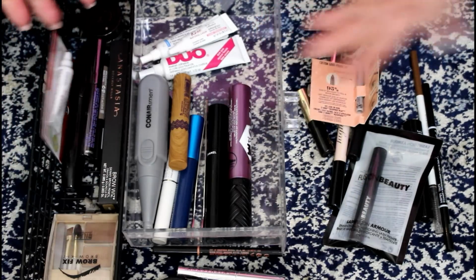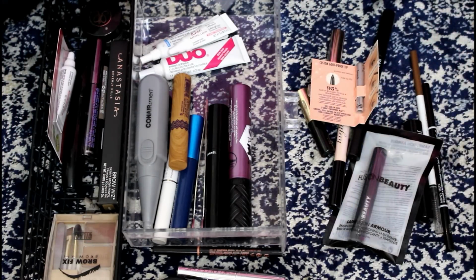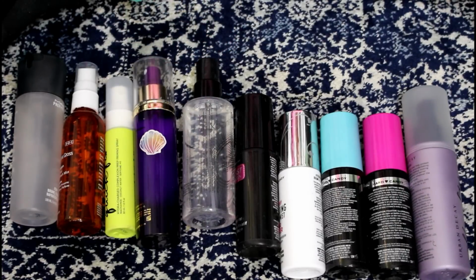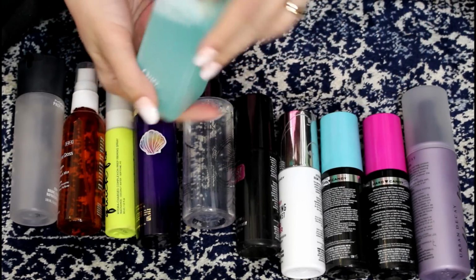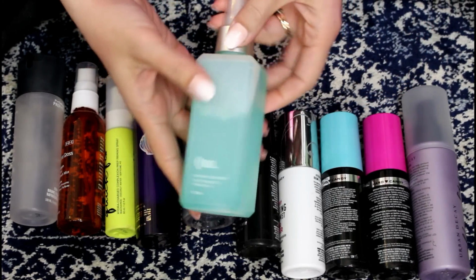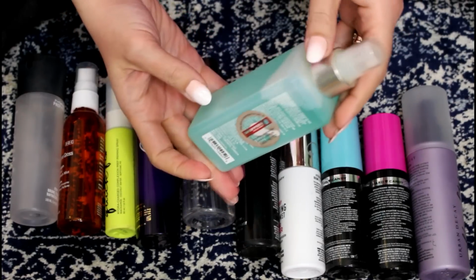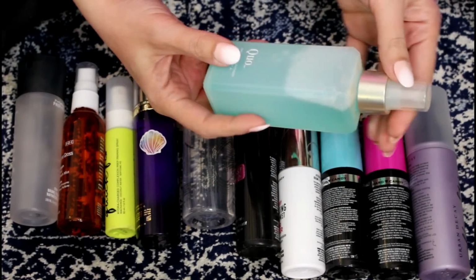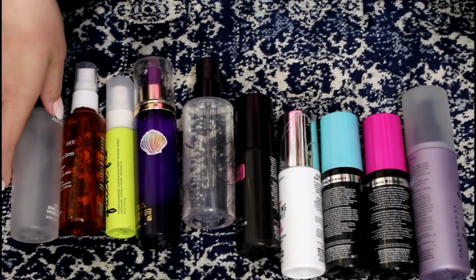So here's all the stuff I'm keeping, here's what I'm getting rid of, and then we'll be testing these two products. Here's all my setting sprays, every one that I own. I also have this. This is the Quote brush cleaner. I have had this for so long. It's so full. I never use it. So I'm gonna give this to somebody else. I've had that for like 2 years.